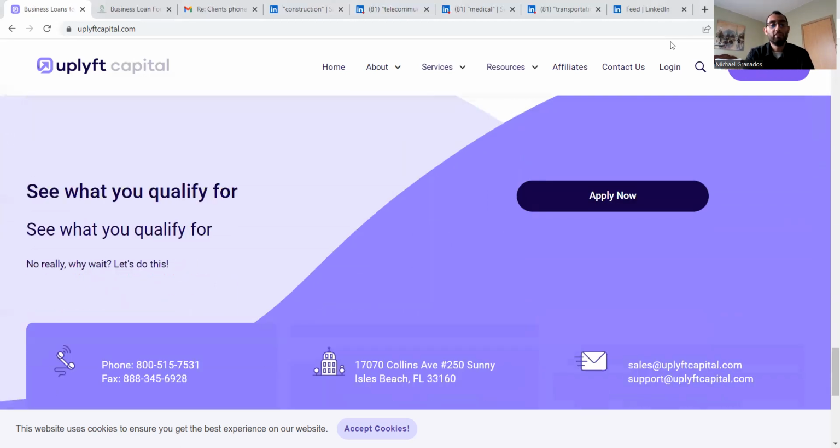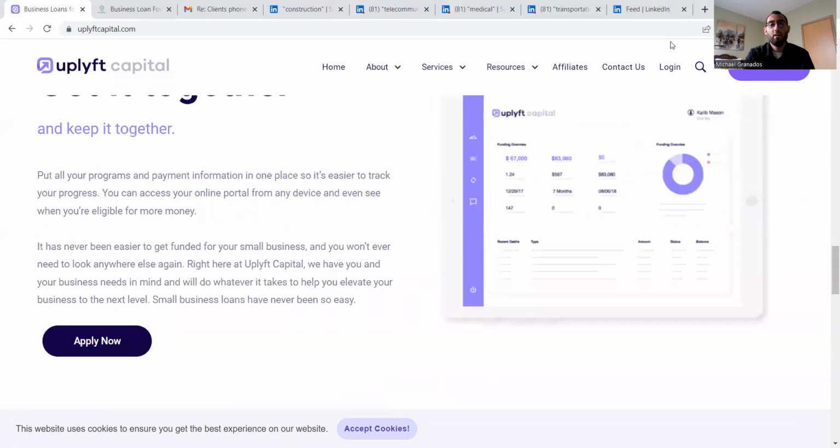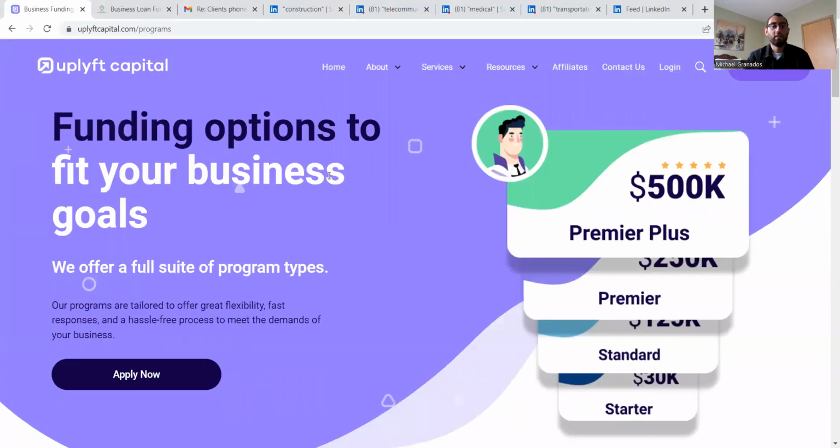So we'll get into the services here in just a moment. You can see what you qualify for. We'll go through the application in a moment. But up here, if we went over to services, you can see direct funding programs and business funding marketplace. And what I want you to be careful about, even if it's a legitimate platform to get into, like online marketplaces and even on the direct lender side, you have to be careful to go to a direct lender, because you won't always get approved. And if you were to get approved, you won't probably get the best benefits, early payment discounts, prepayment penalties.